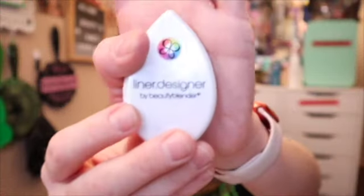I just don't have the time to try to use this. It's just not time friendly. Maybe if I had hours to play with makeup, but even when I have time to play with makeup, I don't have time to mess around with this. So if y'all have a trick to make this work or a way to make this easier, let me know because I really wanted to love this. It's a liner designed by Beauty Blender, and I really wanted this to work.